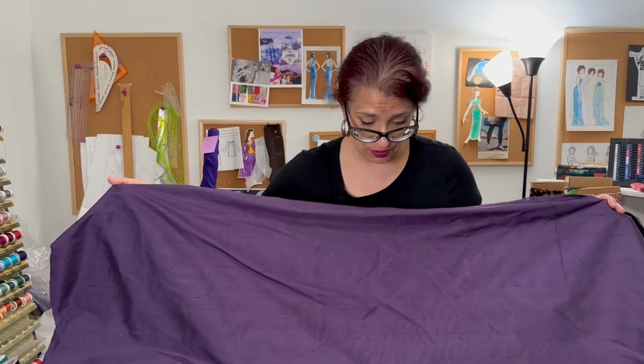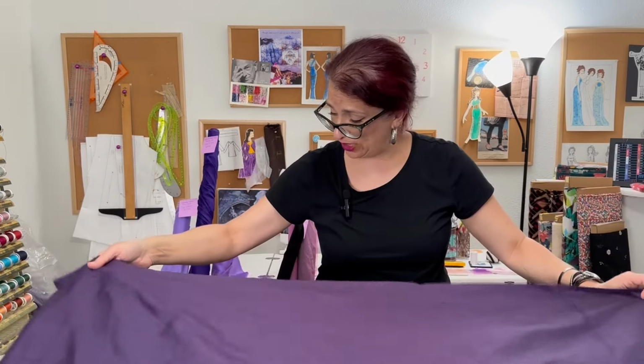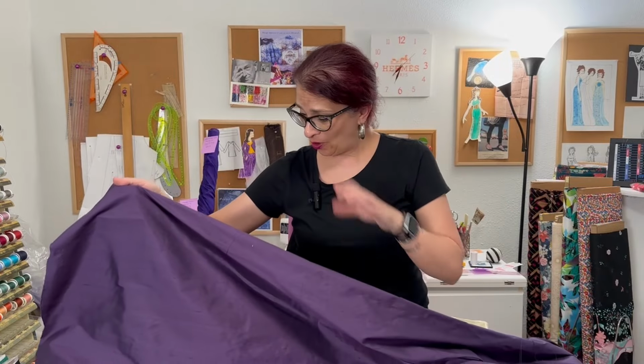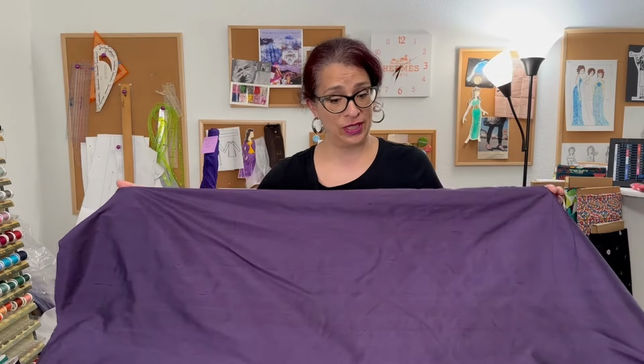They got very specific about this one. I really, really liked it. Originally, it was $22.99 a yard. This total came to $53.22.